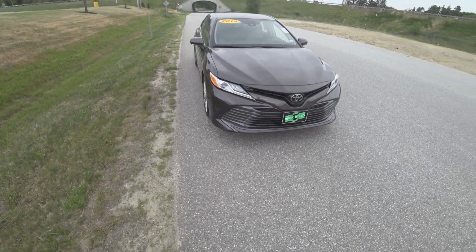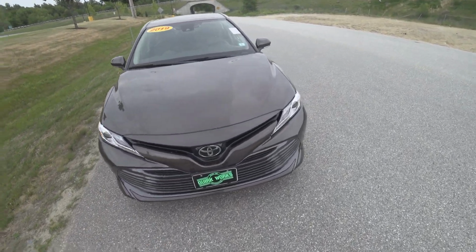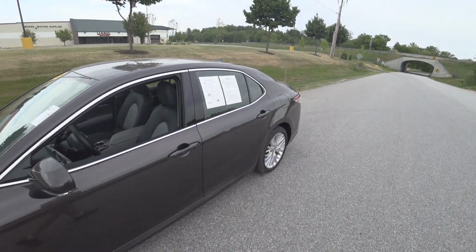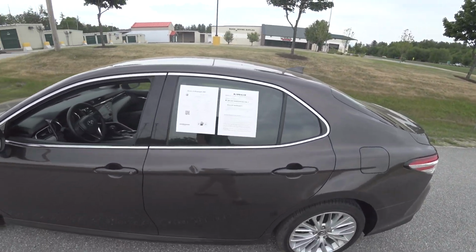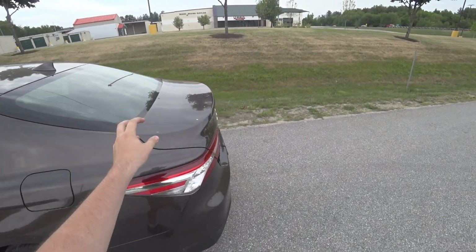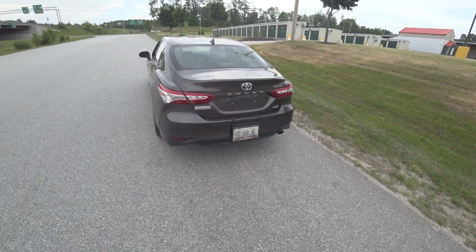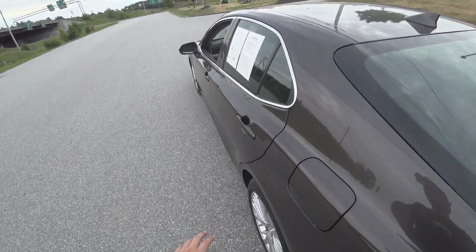Today we have the 2019 Toyota Camry. This is the XLE trim with the 2.5 liter 4-cylinder. This one only has 4,500 miles on it. Barely broken in.